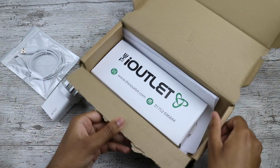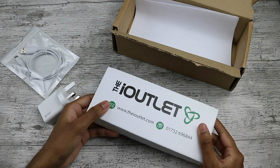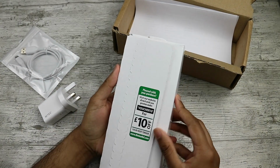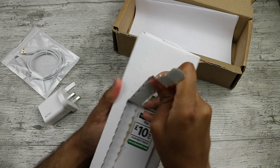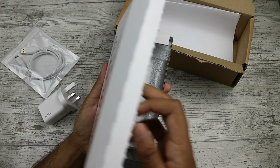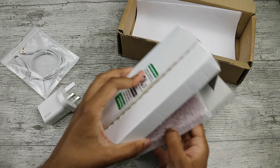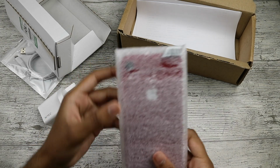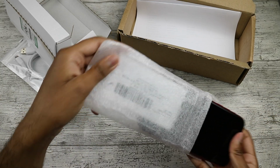Now, this is the set I went with, the eye outlet. So yeah, that's that. Now, I think the phone should be in here, so let's take it out. Oh, I get £10 off for my next... Wow, that's a good saving. Okay, let's take this out. Oh, there we go. And we should be greeted by the phone inside, hopefully. There it is. Oh, they give a SIM ejector tool as well, so that's cool. And the phone is here. 64 gig red iPhone XR. So yeah, let's open this up and see the device itself.